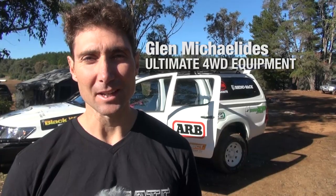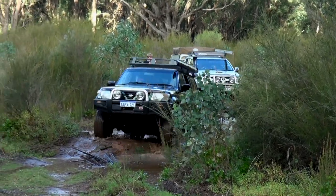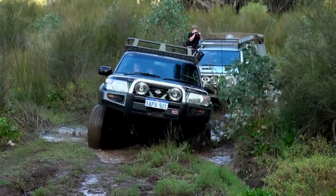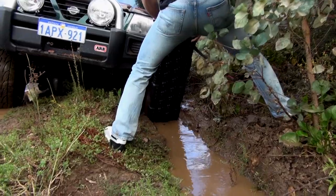We had a few interesting recoveries this afternoon. Three vehicles stuck quite badly. Seen an interesting water crossing and decided to take it. It all looked quite good at the start, and then on the way back, much more difficult than what we thought. So cars got stuck, and it was an interesting recovery. Hooked up, had some fun getting them out.